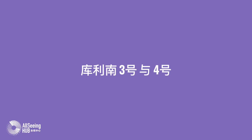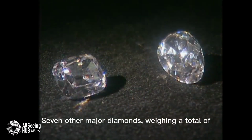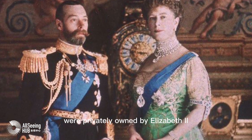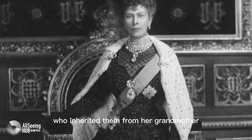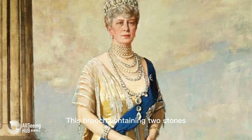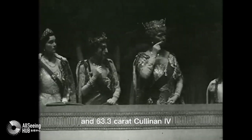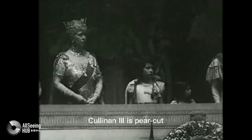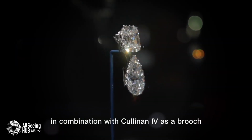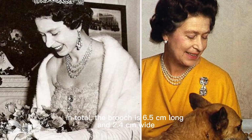Cullinan III and IV. Seven other major diamonds, weighing a total of 208.29 carats, were privately owned by Elizabeth II, who inherited them from her grandmother, Queen Mary, in 1953. This brooch contains two stones, the 94.4 carat Cullinan III and the 63.3 carat Cullinan IV. Cullinan III is pear-cut. Elizabeth II frequently wore Cullinan III in combination with Cullinan IV as a brooch. In total, the brooch is 6.5 cm long and 2.4 cm wide.